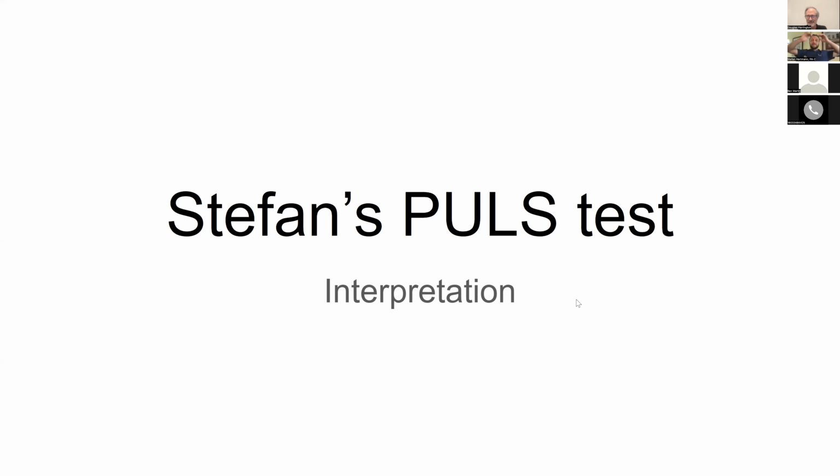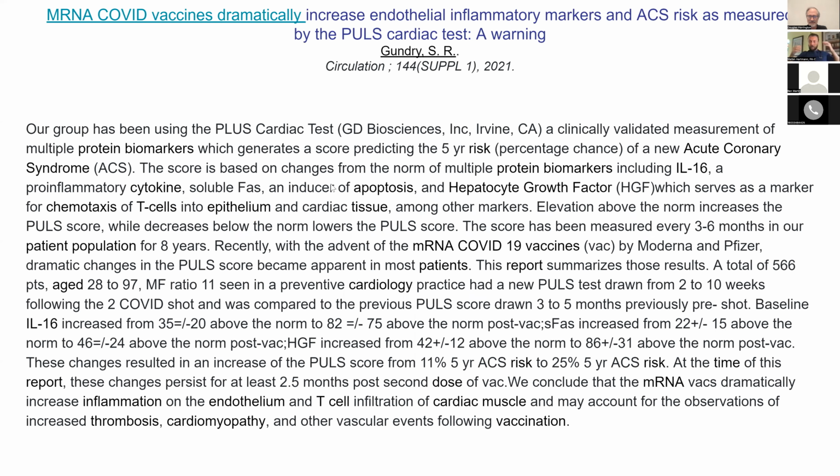Yeah, and tell us a little bit about that study that was shown there a second ago, where there was a little bit of a pushback against this study after it revealed that there was a lot of inflammation after the vaccinations. Right. So, there's nothing wrong with the study. It was just data. This is 566 patients that had both pre and post vaccination PULS scores, and the PULS score increased from 11 to 25% over a 2.5 month period post vaccination, and that's a real increase.